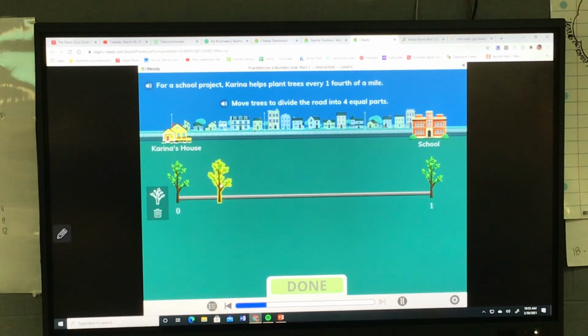Tell me where you think I need to stop. Stop. No, not yet. Keep going. Stop. Now stop. What do you think? Think that's a good stopping point? Some of you say yes, some of you say no. Is that halfway? Yes. Could I put a tree halfway between 0 and that 1 for those 4 equal parts? Yes. Okay.